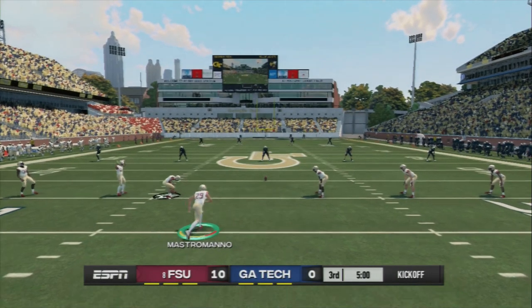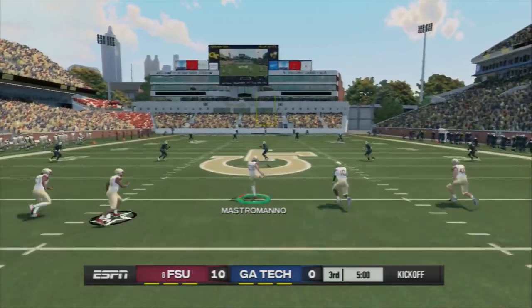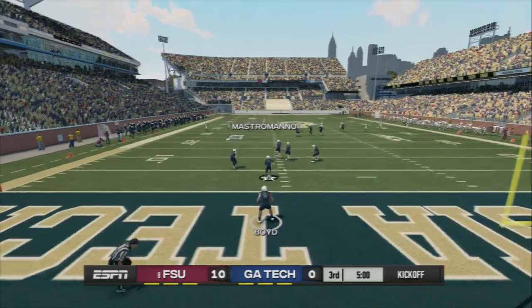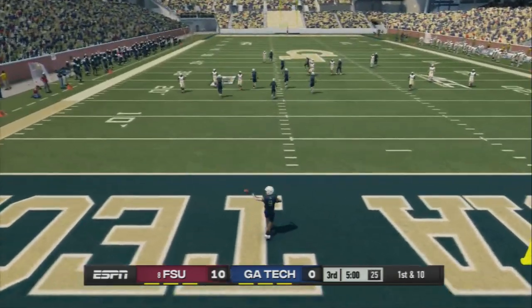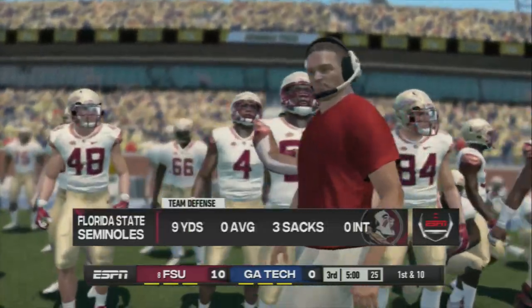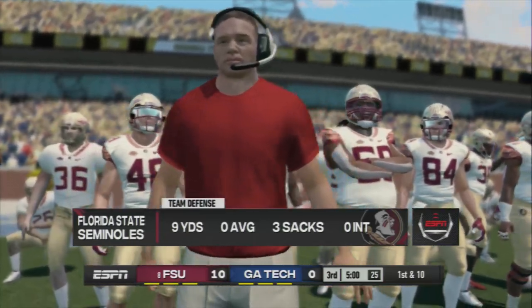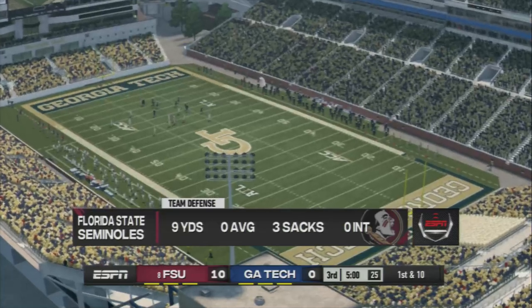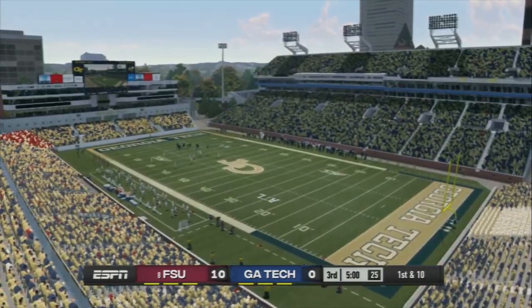Just about set to start the third quarter. He just drills this one. And it goes into the end zone, down for a touchback. The Seminoles continue to get it done on the defensive side of the football, Kirk. Yeah, they've done a good job of building this lead and are almost determined here to protect it. Let's see if they can hold on here for the rest of the way.